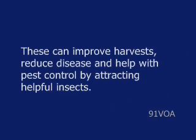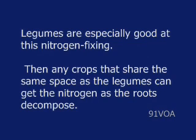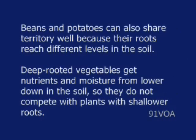These can improve harvests, reduce disease, and help with pest control by attracting helpful insects. For example, some kinds of bacteria in soil take nitrogen from the air and make it into a form that plants can use. The plants hold the nitrogen in their roots. Legumes are especially good at this nitrogen fixing. Then, any crops that share the same space as the legumes can get the nitrogen as the roots decompose.